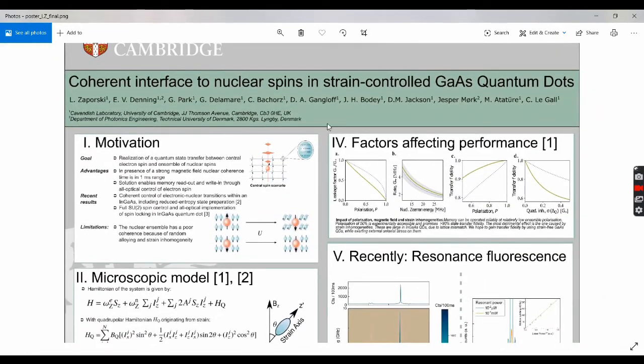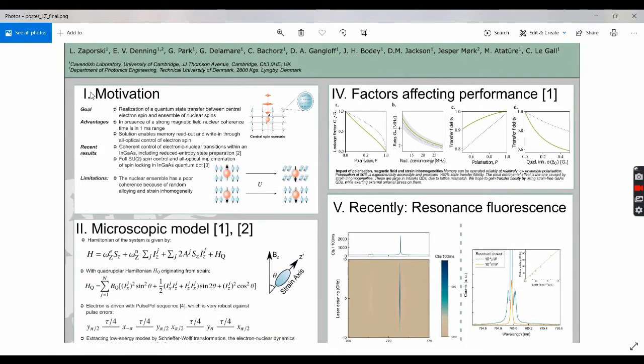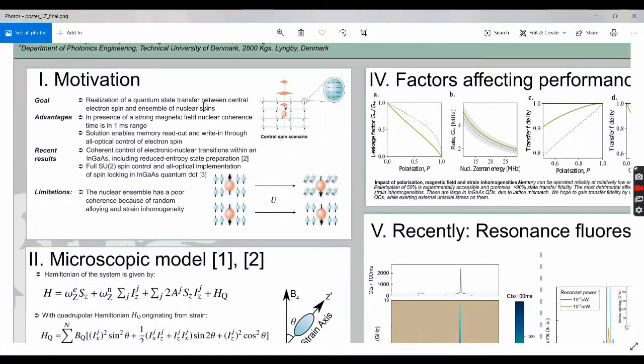So let us dissect this academic poster a little bit. As I said before, I'm starting with the motivation, and I outlined the end goal of the project, which is realization of a quantum state transfer, or in other words, building a quantum memory. And then I use fancy phrases like central electron spin or central spin scenario, which are meant to just put the work in a broader context, because as you can imagine, there are multiple ways to build a quantum memory, and I need to specify which one we try to follow.